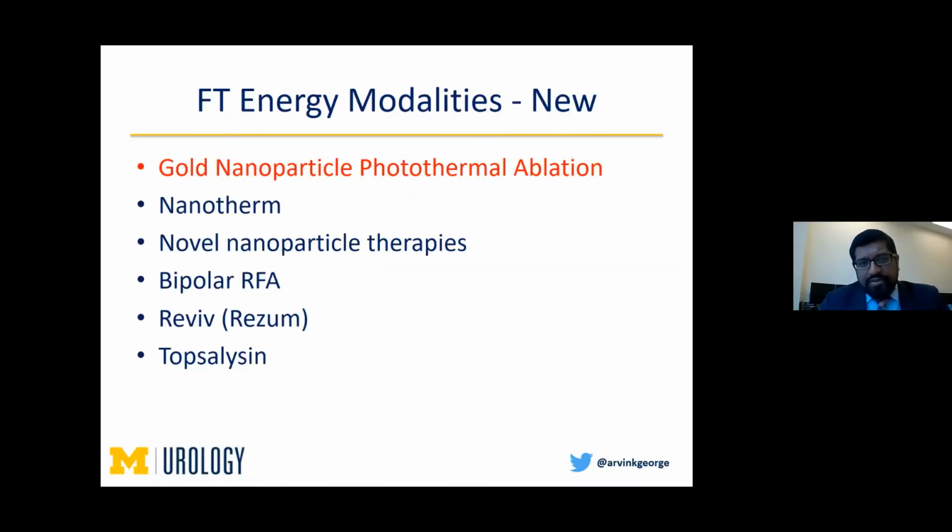So what are some of the newer focal therapy energy modalities coming into the space? Gold nanoparticle photothermal laser ablation. Again, that's something that we offer, and I'll talk a little bit about our experience. There's the NanoTherm device, which is a clinical trial out of the University of Washington and UT San Antonio. There are a number of other novel nanoparticle therapies, some that can be used in conjunction with HIFU or other light. There is bipolar radio frequency ablation. There is Revive, which is similar to the Resume technology, but specifically for prostate cancer, that's coming down the pipeline.